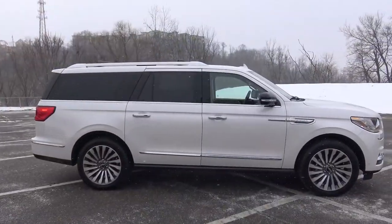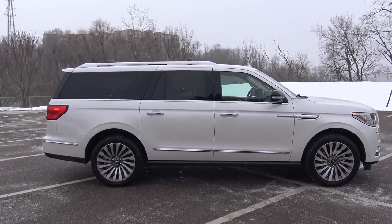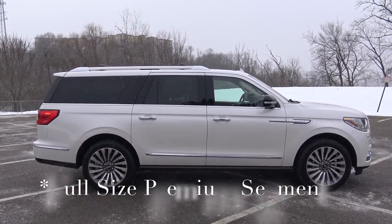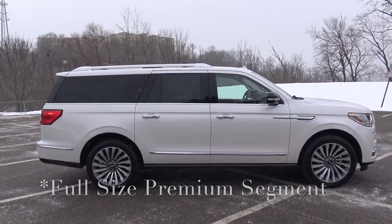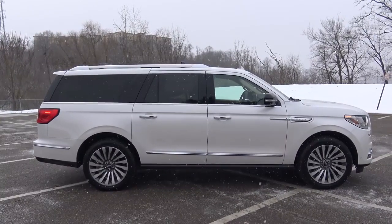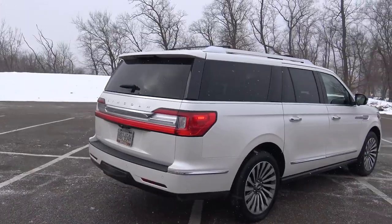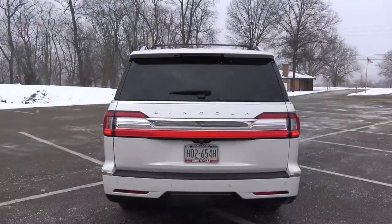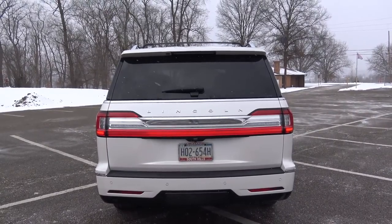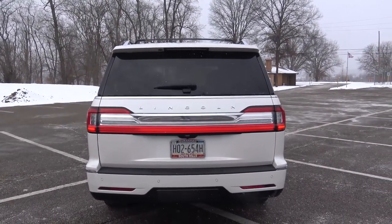As we move along to the side and check out its profile here, now pretty much everyone knows that the Cadillac Escalade has owned this market for many, many years. Now the 2018 Lincoln Navigator, in my opinion, has set a new benchmark for the full-size luxury SUV. As we get to the rear, it's probably the one thing that is not my favorite about this specific SUV from Lincoln. It looks good, but is it the best looking one in its class?